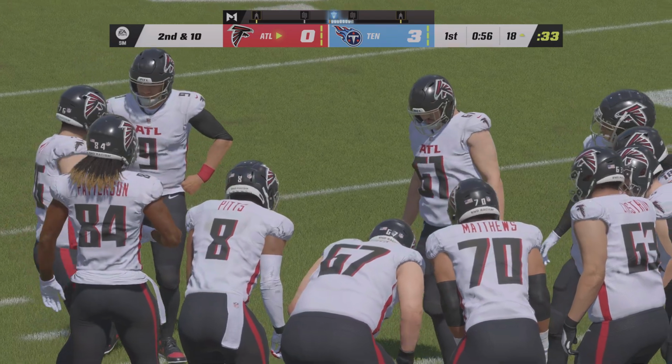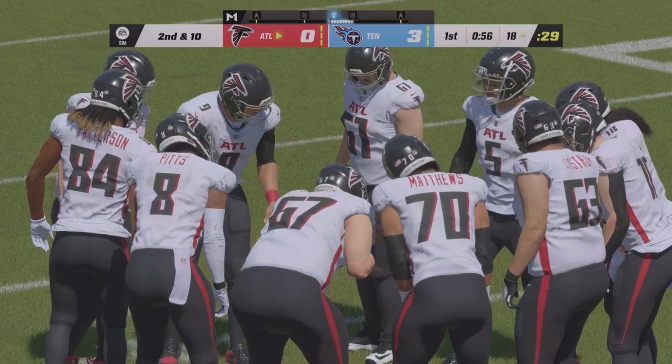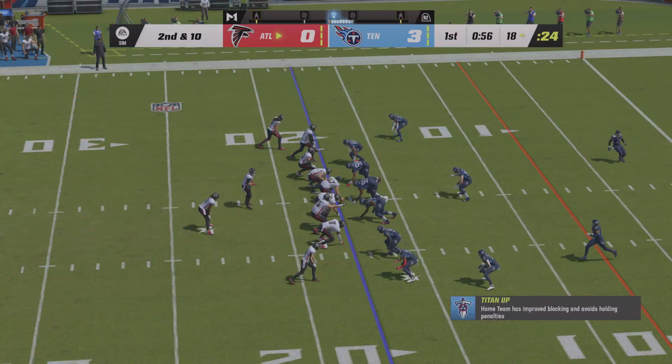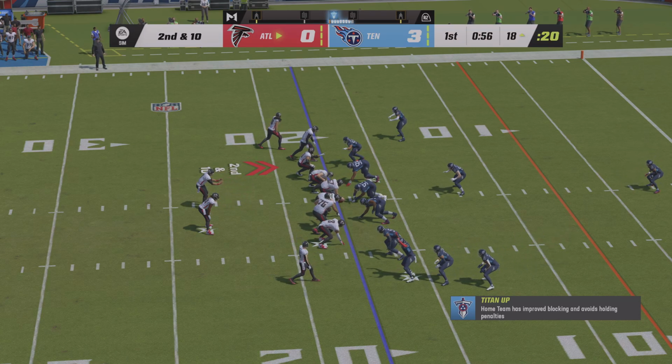It's 2nd down. The coverage keyed in on him since that last completion his way. He earned a little more attention on that route, and that made it a lot tougher to get a clean throw his way. After the incomplete pass, here now is 2nd and 10.